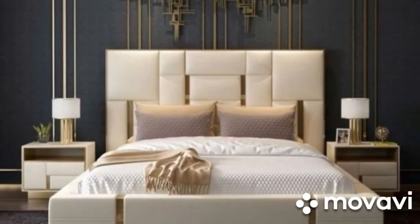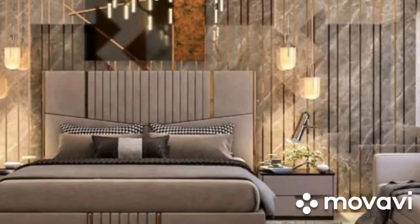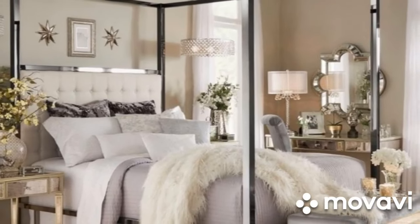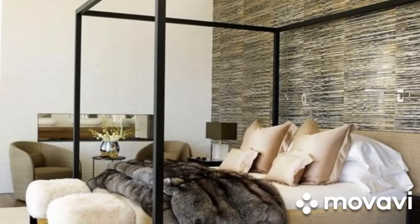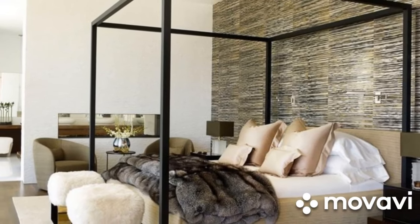If you prefer a bit of color, try soothing shades like muted blues, greens, or lavenders, which can make your space feel tranquil and inviting. Accent walls in deeper hues, such as navy blue or forest green, can add depth and interest without overwhelming the room. For a touch of sophistication, consider metallic accents like gold, silver, or bronze.